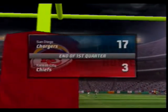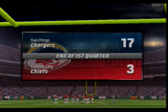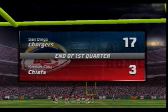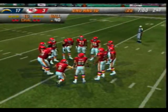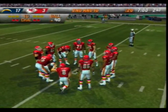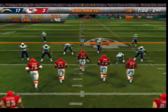After one quarter of play, the score is 17-3, Chargers. The Chargers, 17. The Chiefs, 3. Kansas City needs to get to work as we start the second quarter. Second and 10. Ball on the 40-yard line.